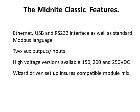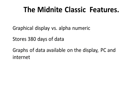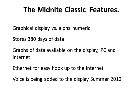Wizard driven setup ensuring compatible module mix. Simple to use, upgradable firmware. Graphical display versus alphanumeric display. Classic stores 380 days of data on board. Graphs of data available on the display on the Classic as well as on your PC over the internet. Ethernet for easy hookup to the internet. Voice is being added to the display in the summer of 2012. And the display can be relocated.